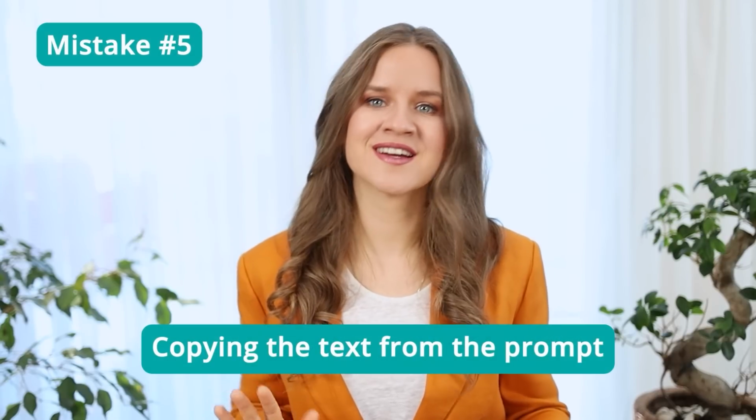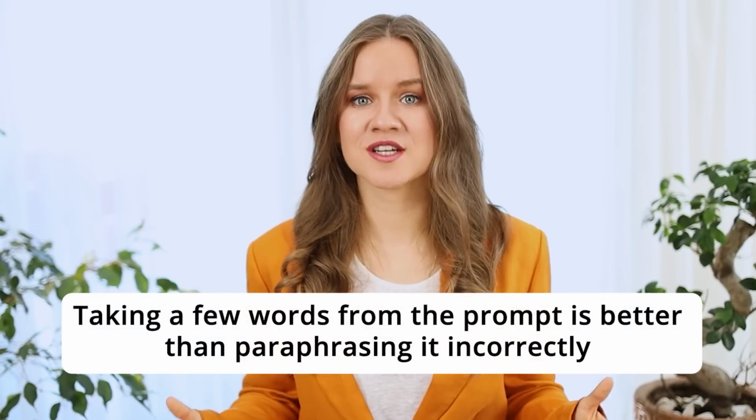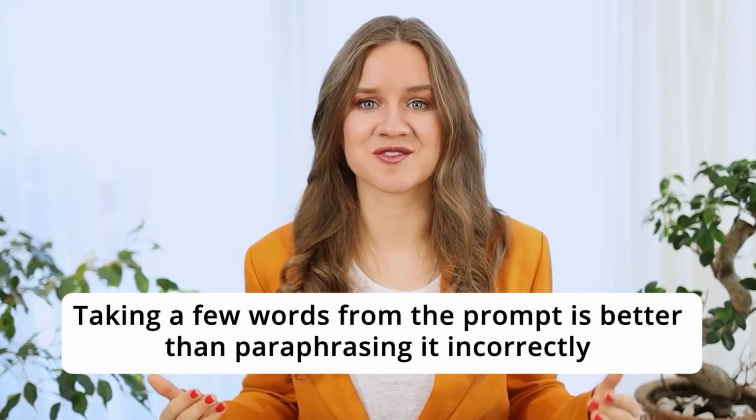Mistake number 5, copying the text from the prompt. This is a very common mistake. Again, there is nothing wrong with copying a few words from the question in both tasks. In fact, I encourage my students to do this if they can't think of an appropriate synonym or paraphrase for a word, or if they can't rephrase the question so that it doesn't contain that word. Taking a few words from the question is better than paraphrasing incorrectly. However, if you copy the whole sentence or even part of the sentence without changing anything, you will lose points because the examiner won't count them in the word count.